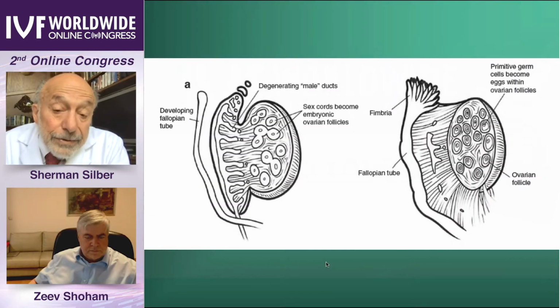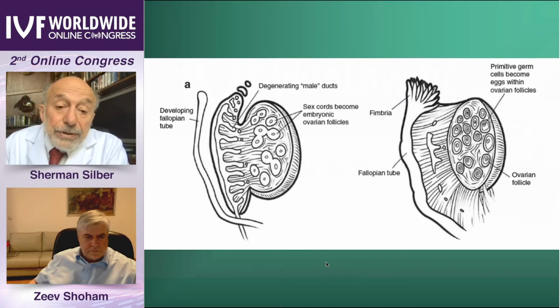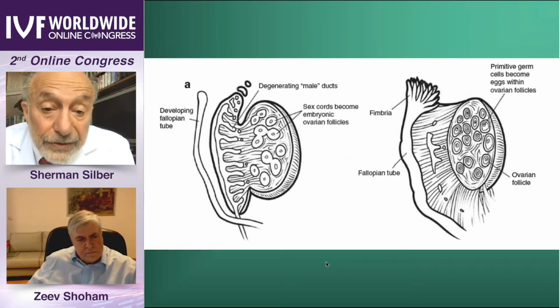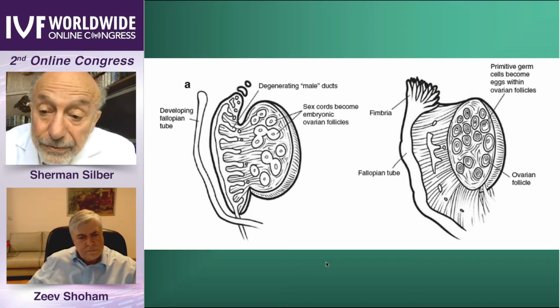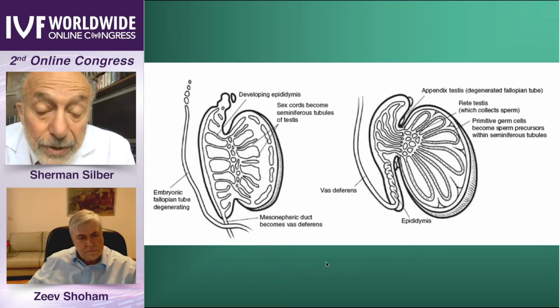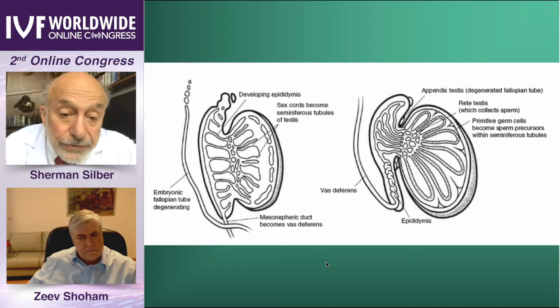Now, when you look at just the gonad itself, there's a difference between the female and the male, but they're really the same. In the female, well, in all of us, there are these sex cords, embryonic cords, that in the female are going to become follicles with granulosa cells, and in the male are going to differentiate into seminiferous tubules with Sertoli cells, which are the equivalent in the male of the granulosa cells in the female follicles.